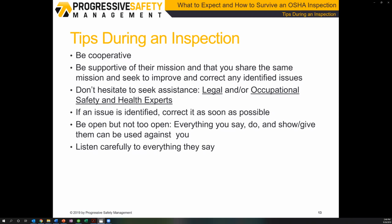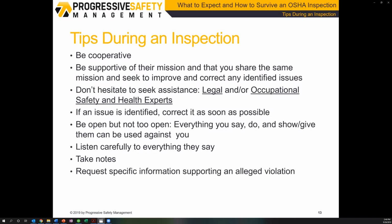Make them become specific. Listen carefully to everything they say. Okay. If you're unclear on what they meant or what they said, or if you want clarification, ask them to explain it in detail. Take notes. If they're writing something down, you better be writing it down. If you're not sure what they wrote down, ask them. Request specific information supporting the alleged violation.